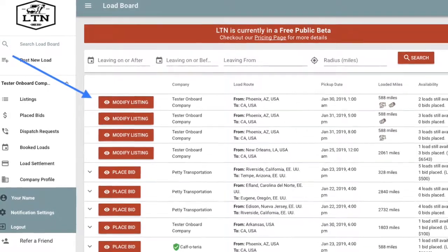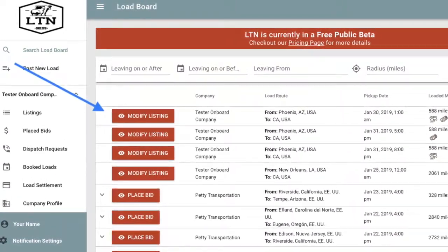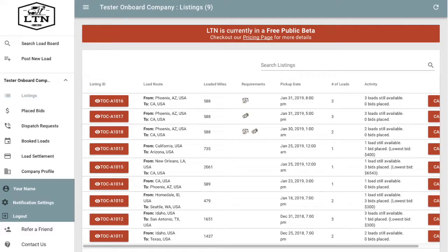Posting to the live load board creates a listing. You can manage your current listings by clicking here. On this screen, you can see all of your listings' basic information, the number of bids placed, as well as the price of the lowest bid.